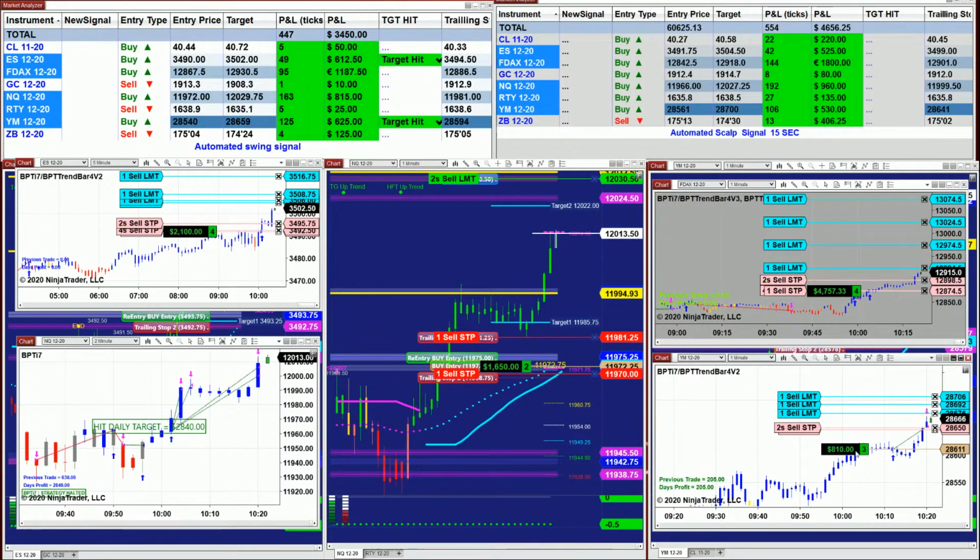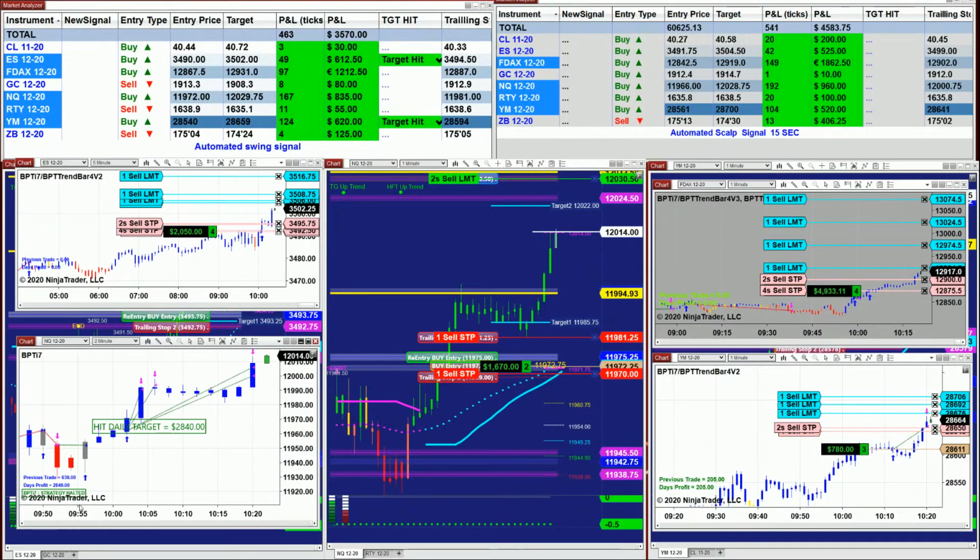On the first trade, there are 3 trades on the YM. The first trade made 205. You can see it here on the left bottom. And on the DAX, we are up to 4,000. On the ES, and the NASDAQ is done on the 2 minutes, 2,840. And it is done. Beautiful trade, absolutely beautiful, nice.